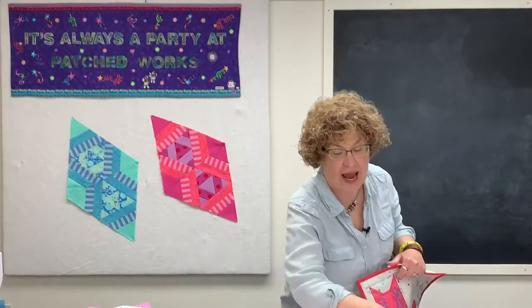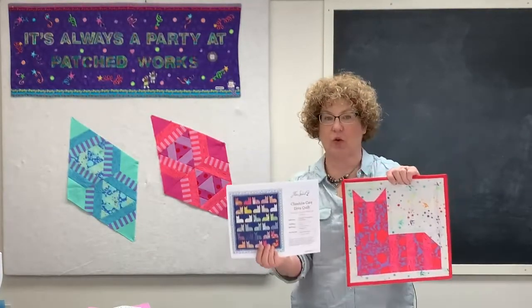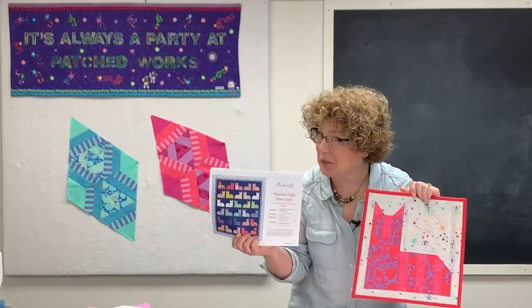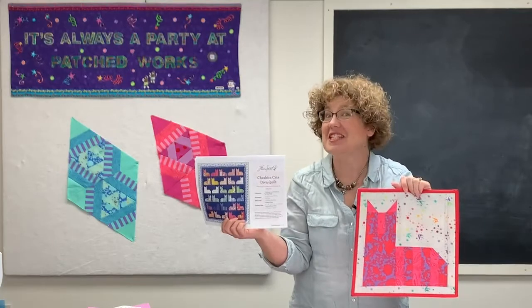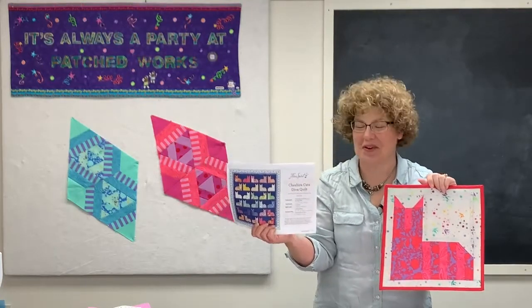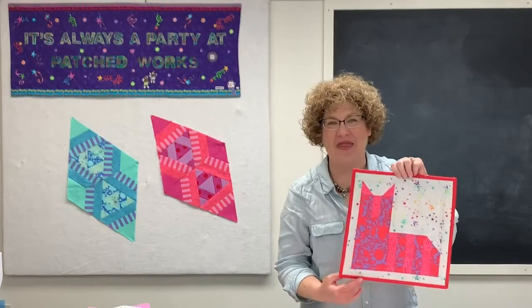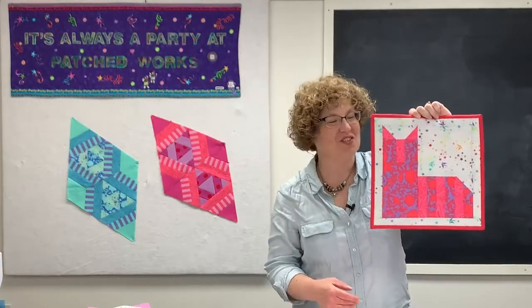So this pattern is the Cheshire Cats, and we have the Diva quilt here. The Diva meaning the backgrounds. Now we'll talk a little bit more about the fabric line this particular quilt features, this printed pattern, but I wanted to break down for you how this simple block is created.